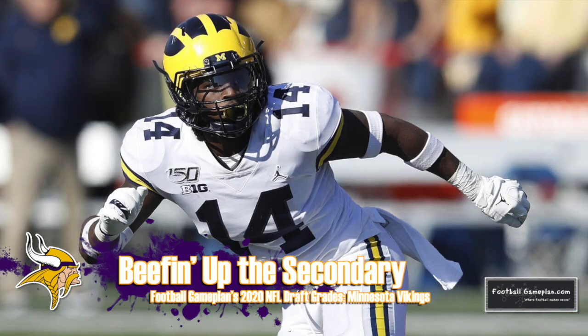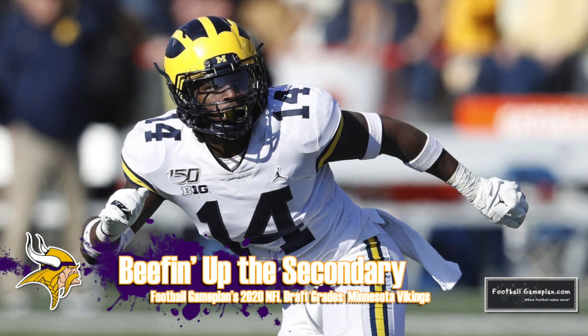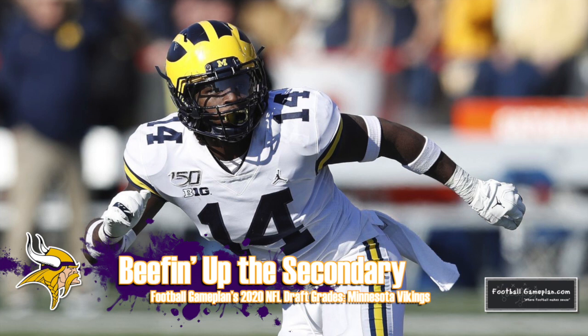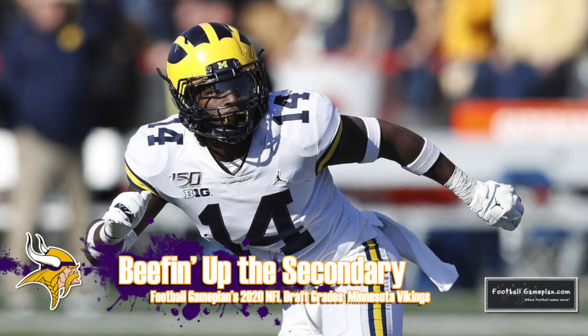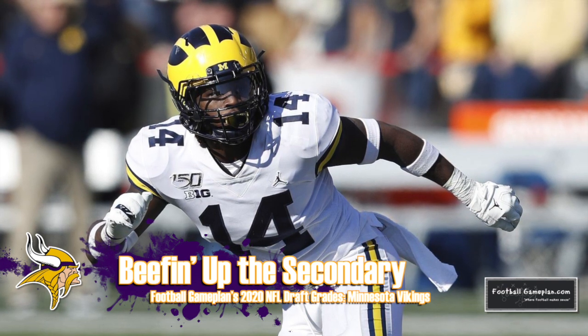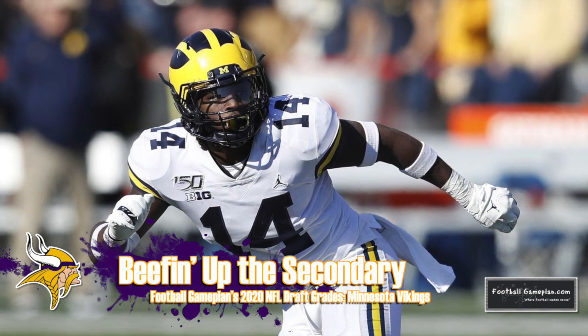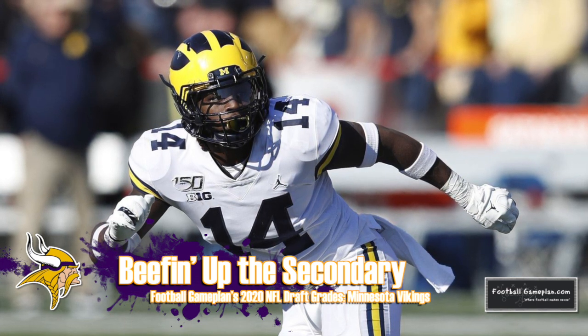And Josh Metellus out of Michigan, I thought was phenomenal on tape. He's a terrific football player that plays strong safety how you would expect every strong safety to play it. I also like the fact that he consistently takes great angles to the ball carrier, does a great job staying gap sound, and is a very good blitzer. So I think you'll see him initially be a core special teamer before working himself into the lineup regularly.